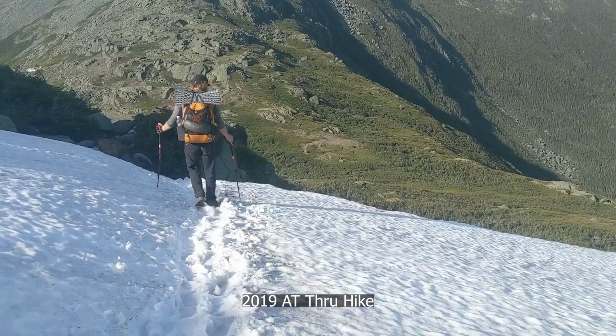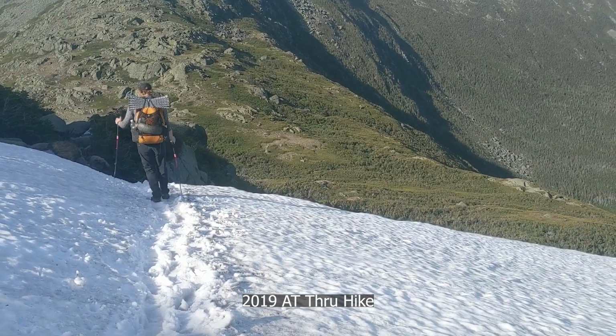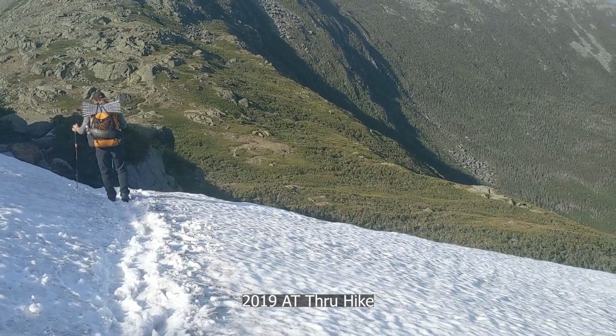These passes are akin to the Mount Washington patch of snow that I crossed. I remember saying that this was the, quote, scariest thing that I ever have done in my life. This is the scariest thing I've ever done in my entire life. No, seriously. And I ended up slipping here and had to kind of get pulled up by the hiker behind me because I was going down the hill.